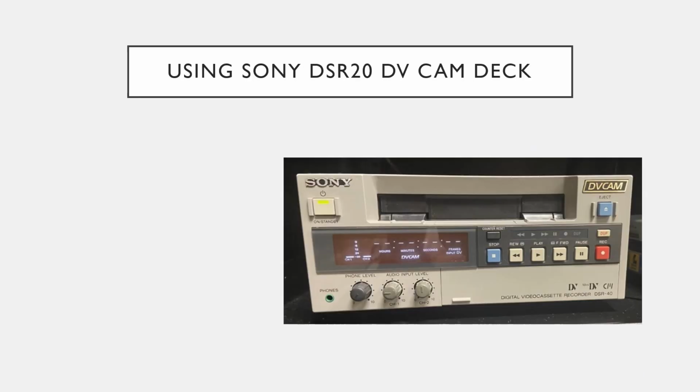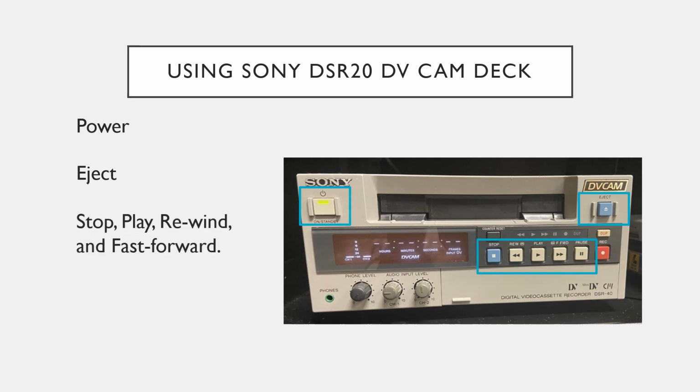Using the Sony DSR-20 DV Cam deck, the buttons you will need are Power, Eject, Stop, Rewind, Play, and Fast Forward, and finally, never press record on the device, as this will record over your home movies.